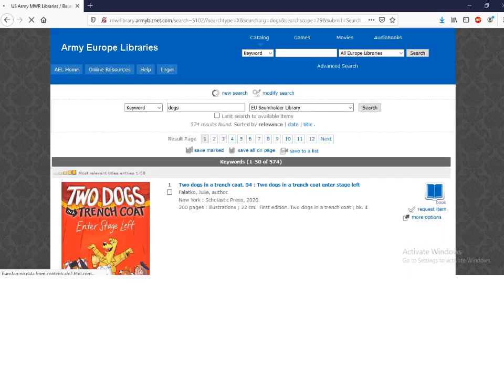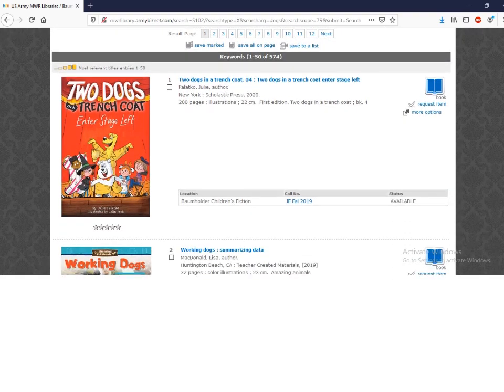and you'll get a list of books that have the keyword dogs in it. Let's say you'd like to request one of these items. How about the first book? You can look at the location information to get some especially important information for requesting this book. Now remember, this is limited to books that are only on the shelf right now. So we're going to look at the status. It says available. Any books that have the status of available should be fine to request.